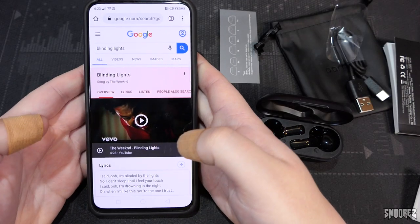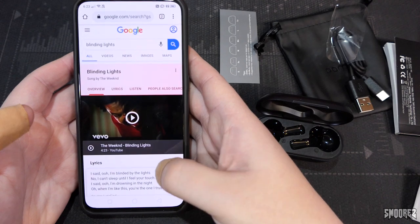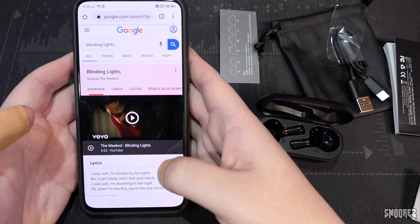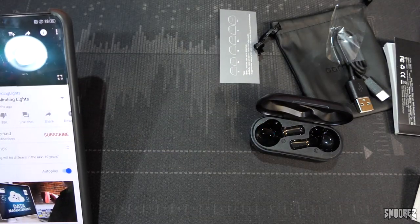Okay, one song I've been listening to on repeat at the moment is The Weeknd's Blinding Lights. So I'm going to test this 80s nostalgic synthwave trip on the Pamu Slide earphones and let you know how they sound. Holy moly, that's a lot of bass.